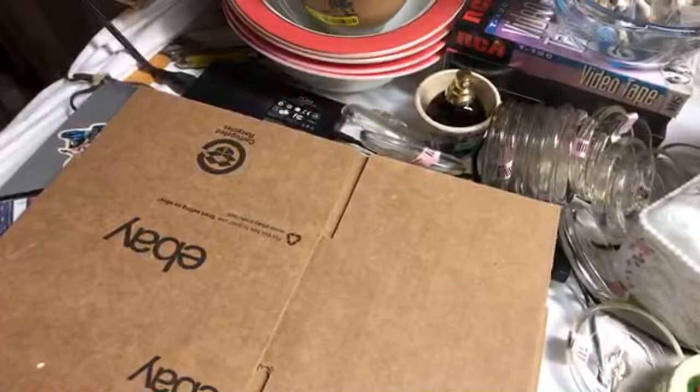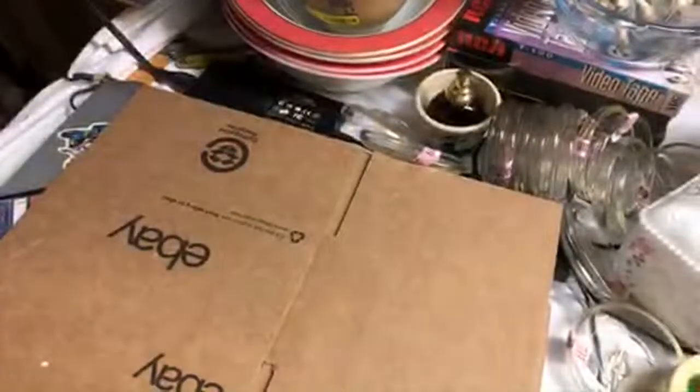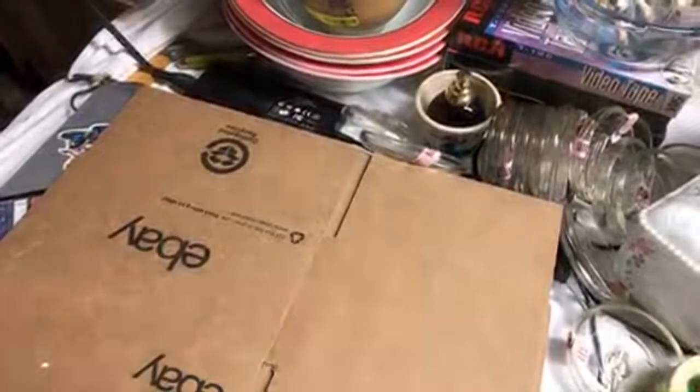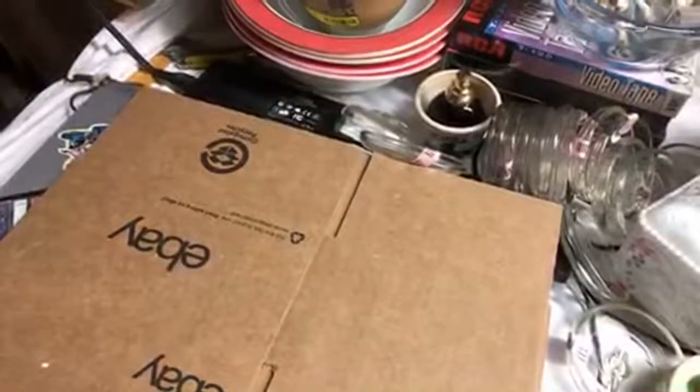Speaking of cows, how do you say no to a $2 cow cookie jar? Isn't she cute? With a rooster on top. How about it? How do you say no to that? You gotta have it. So that was $2. Okay, next.